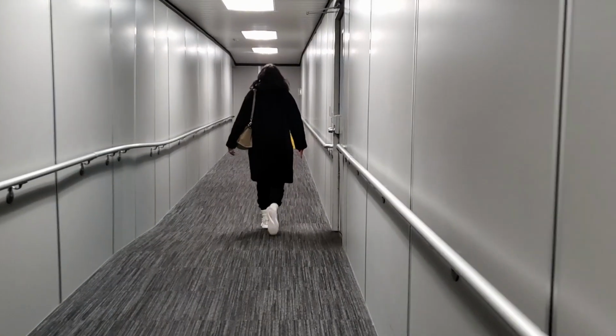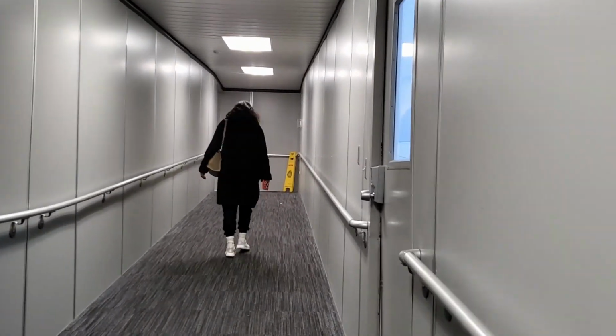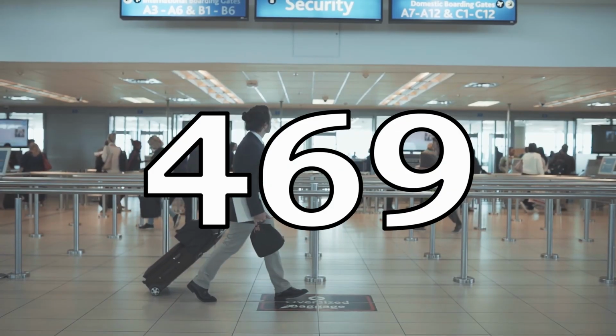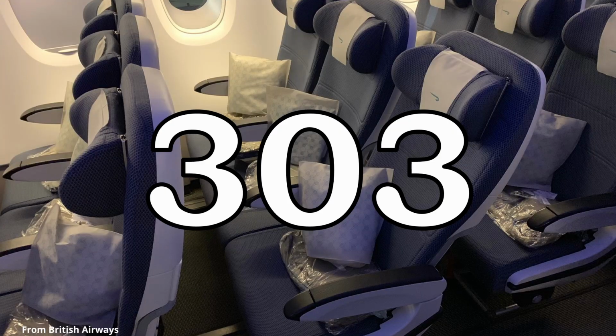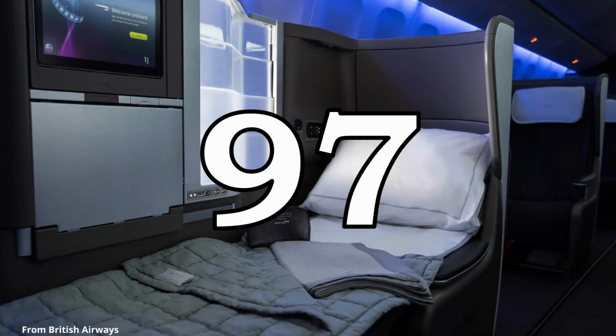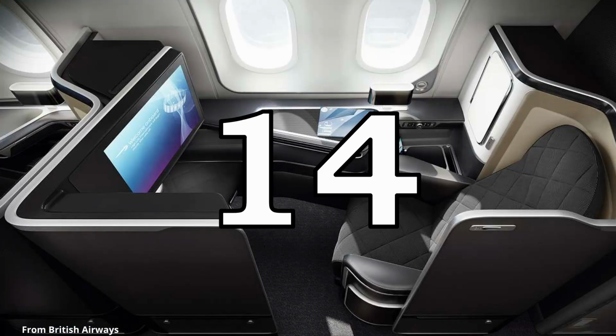We made our way down the jet bridge and to our seats, which was on the upper deck of this plane. This plane is absolutely massive, holding a staggering 469 passengers, 303 of which are in economy, 55 in premium, 97 in business class, and 14 in the open-air first-class seats.